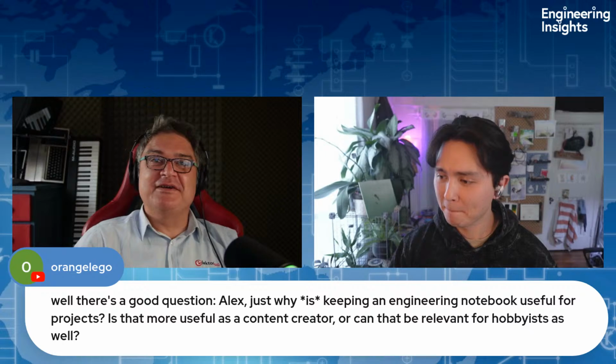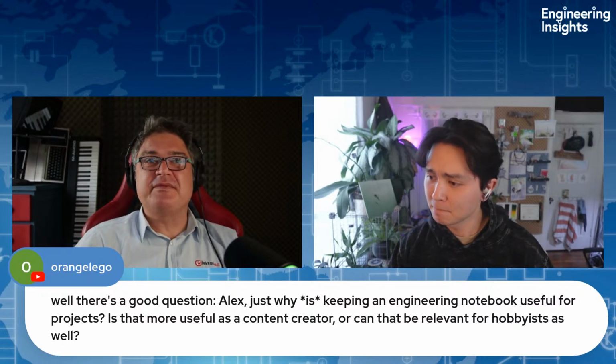Let's have a look at a couple more questions here. From Orange Lego: Why is keeping an engineering notebook useful for projects? Is that more useful as a content creator, or can it be relevant for hobbyists as well?